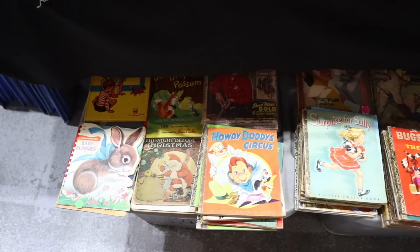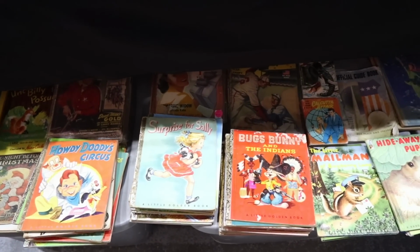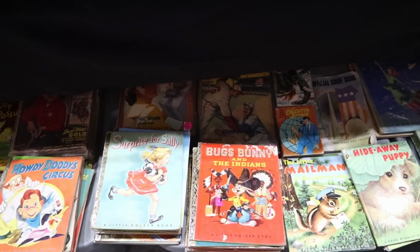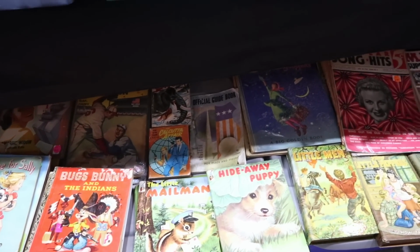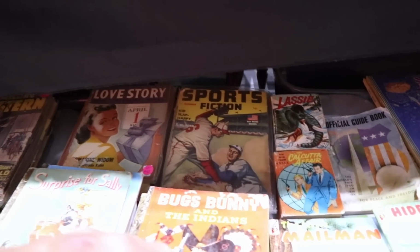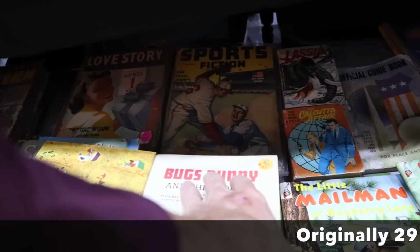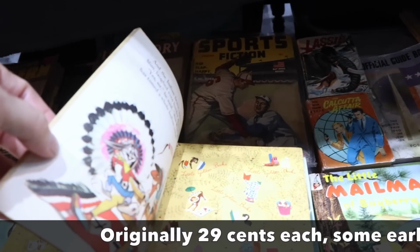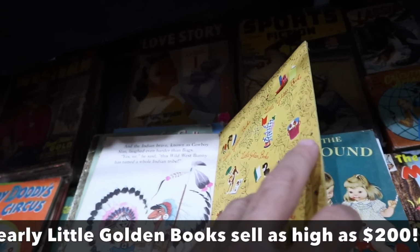There are collectors for Little Golden Books because they cover so many childhood memories and different characters, whether it's Bugs Bunny or Howdy Doody. There are certain things to know about Little Golden Books. There's also these, which are the Elf books by Rand McNally, but some of the really early Little Golden Books can be rather valuable, and you actually have to look in the back often to see the codes.